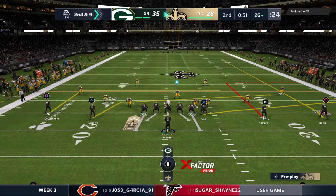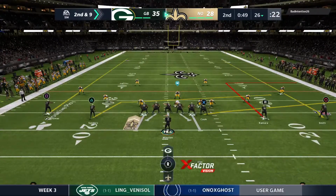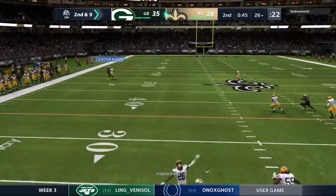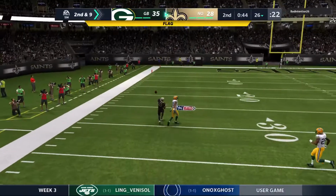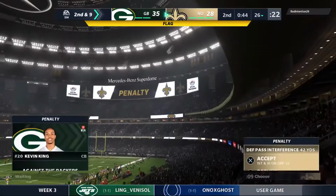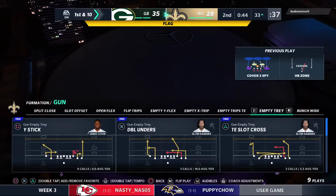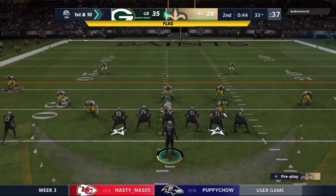Here's 2nd and 9 from the 26. From the gun, Winston. Looking long for Thomas. And a flag comes in as that one falls incomplete. Now let's see who this is on. So flag for the contact, pass interference.